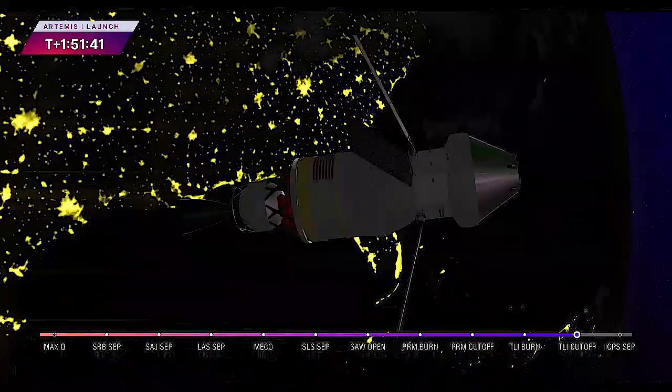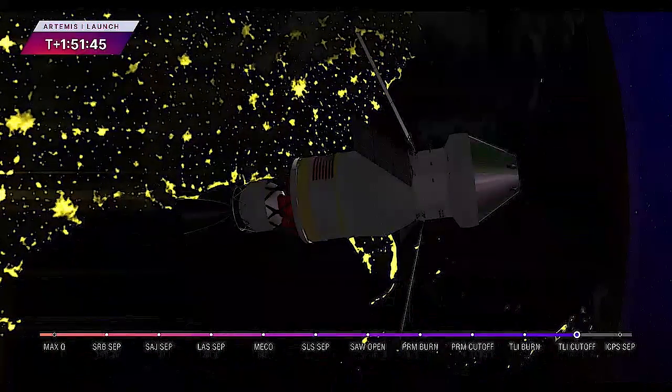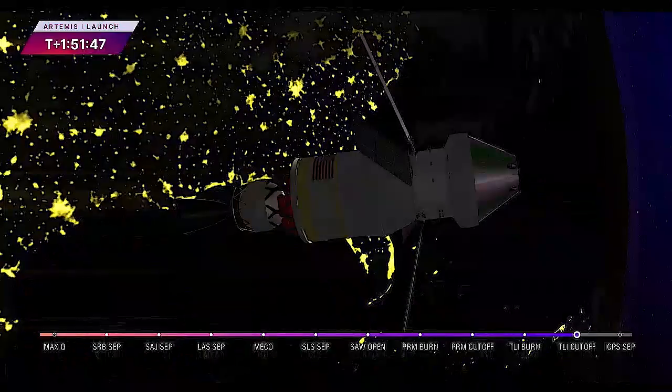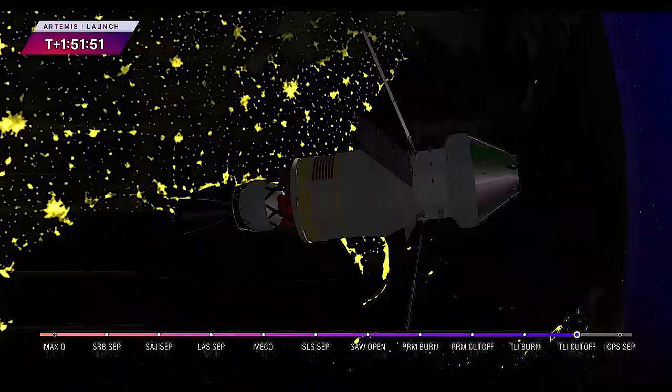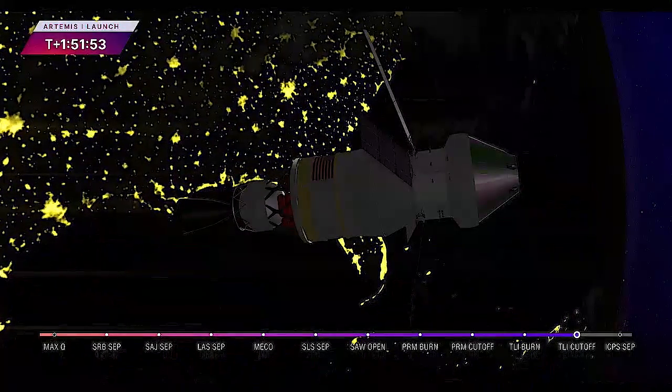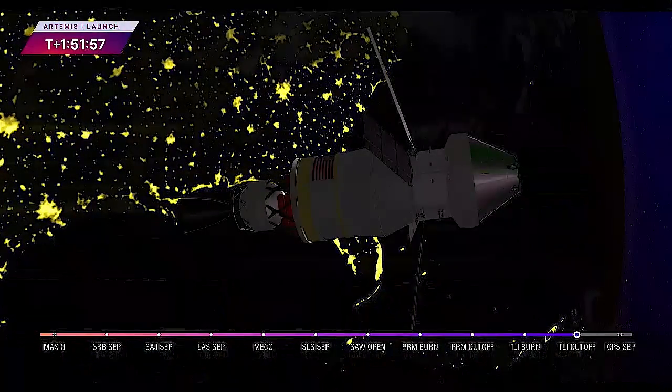The spacecraft now traveling over 20,570 miles per hour, continuing to increase its distance from Earth, now over 1,780 miles away, continuing to decrease its distance from the moon, 245,150 miles away.